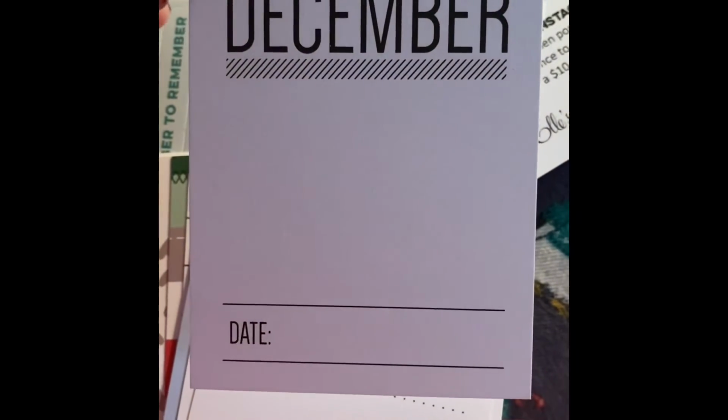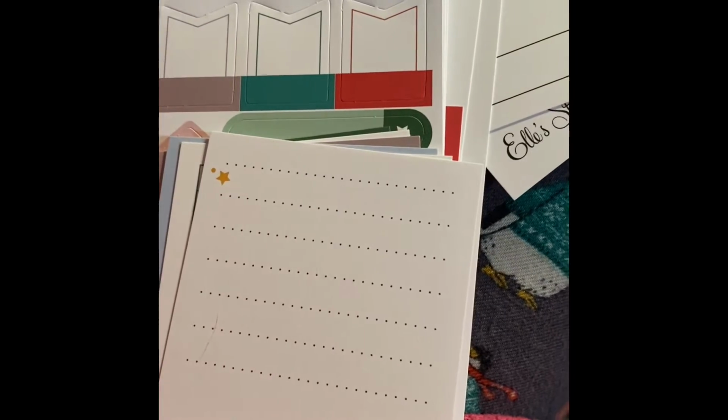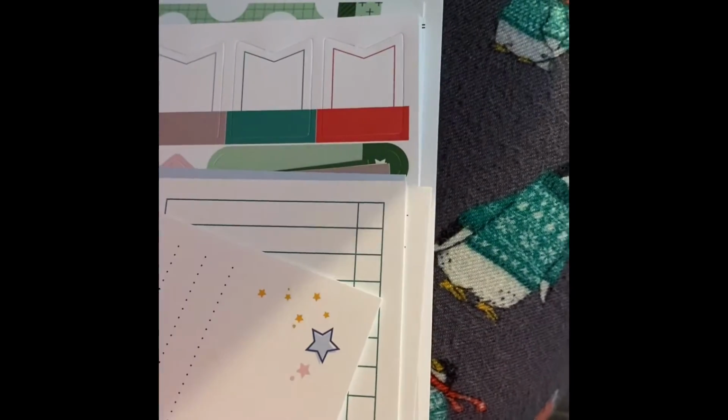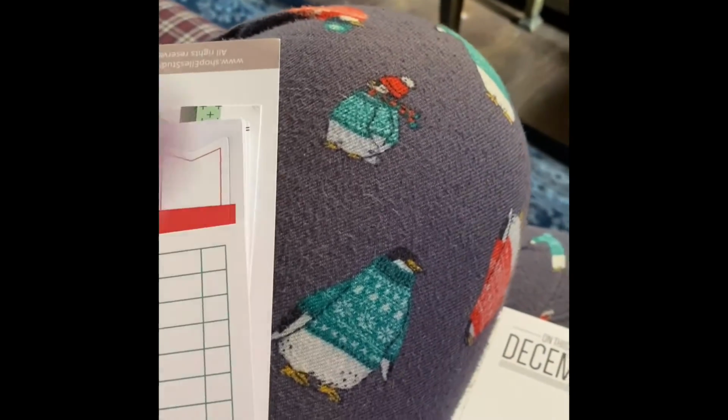The first card is on this day in December, which is pretty standard. You get one of those every month. This kit is geared toward Project Life, which I don't do, but you can use it with your regular scrapbooking too. It's just more geared toward pocket scrapbooking, and I love pocket scrapbooking. It's fun.